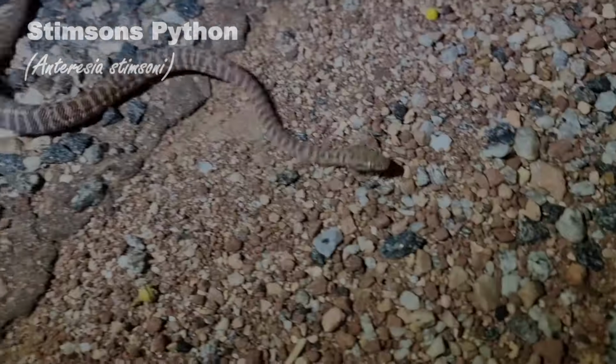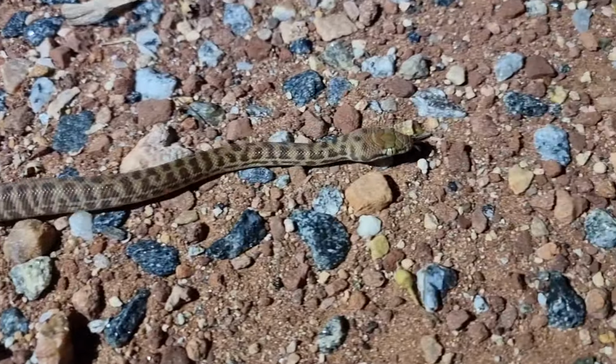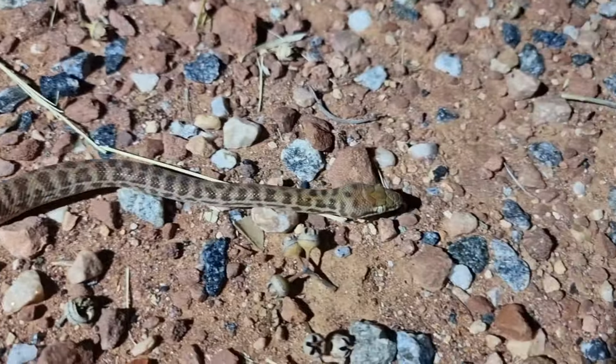Just got this little Stimson's python, or children's python. Little baby one. This is the second one for the trip. Very common species of snake throughout Australia.